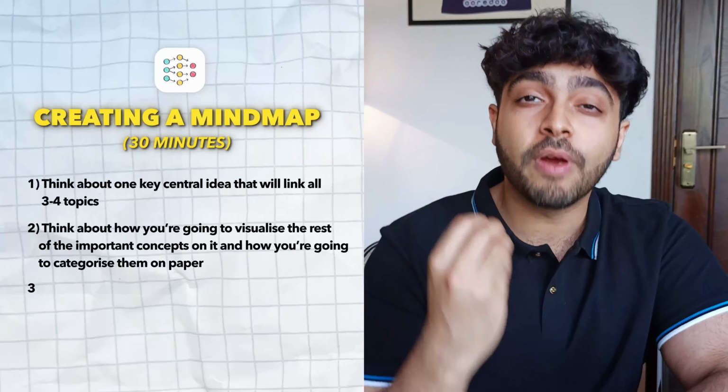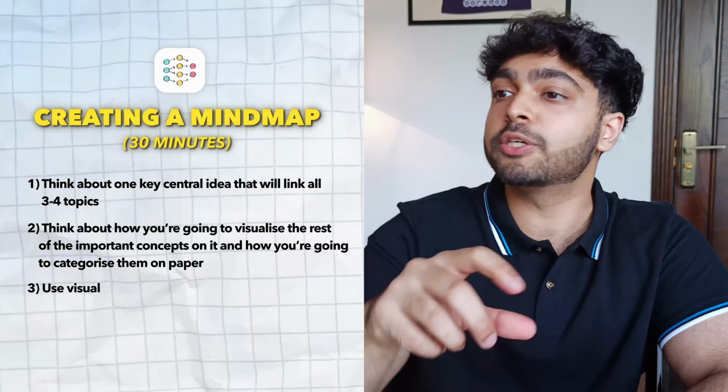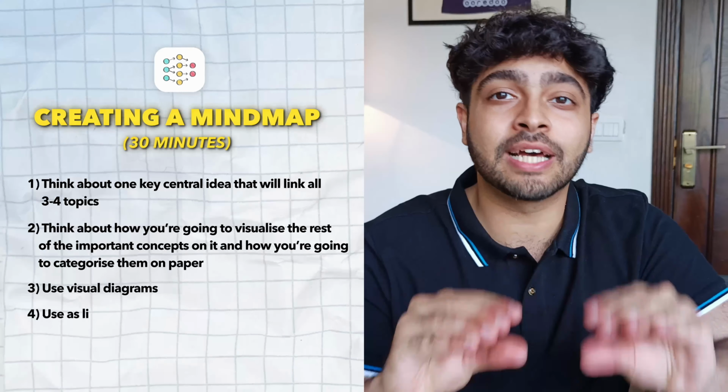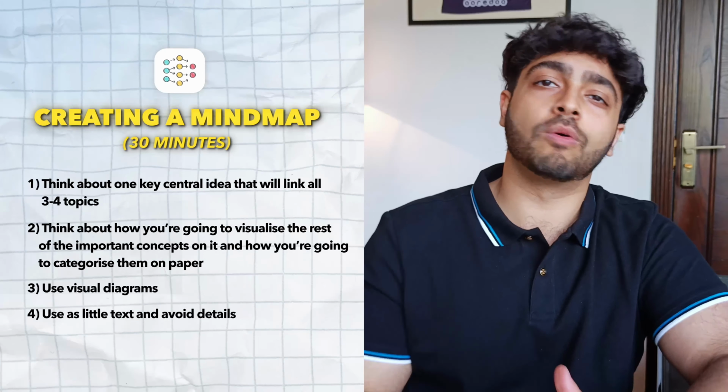Make sure you use very visual diagrams. Make sure you use arrows, thicker for more importance, thinner for less important. Use as little text as possible and avoid all the details. You won't remember them anyways. This is for the basics. And then just start making them.